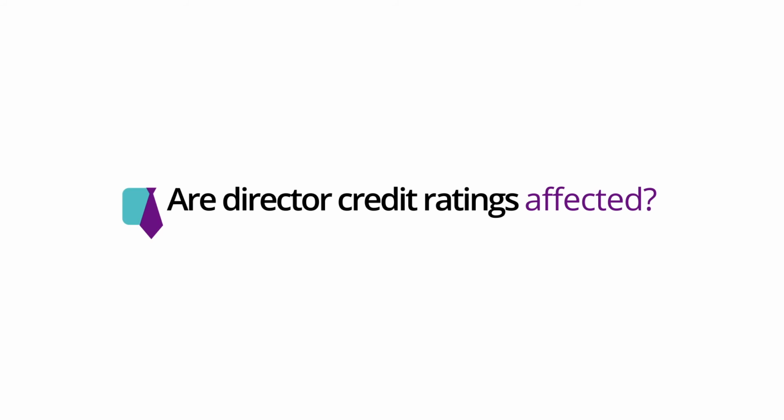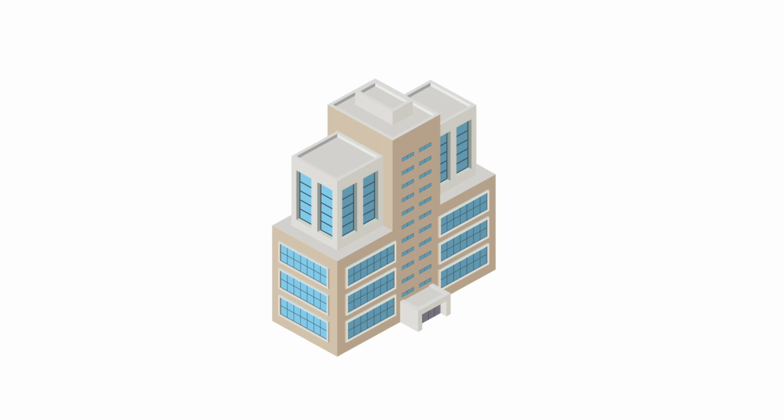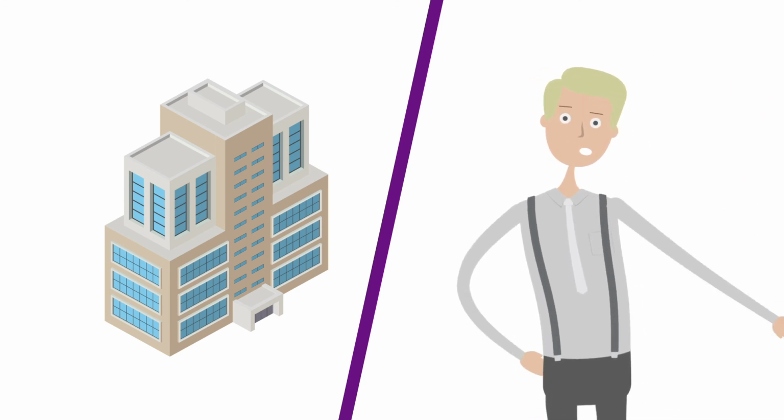Does liquidation affect a director's credit rating? Liquidation is public record, and details can be accessed via the Companies House portal and the original Gazette liquidation notice. However, a company is a separate legal entity to its individual directors, so a director's personal credit file is unaffected.